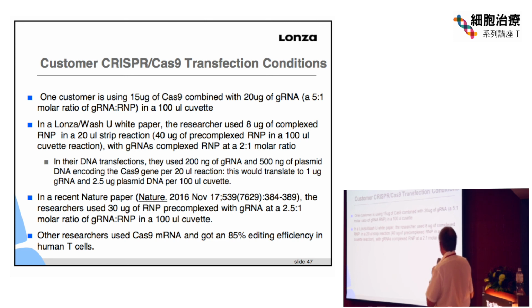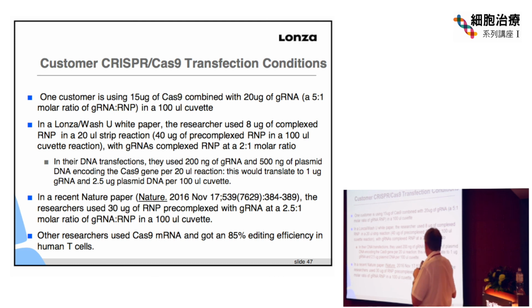And she used her guide RNAs complexed to the RNP at a 2-to-1 molar ratio. They also did DNA transfections, but I'll skip over that. Then in the Nature paper that I've been talking about with Matt Porteous, he used 30 micrograms of RNP pre-complexed with his guide RNAs at a 2.5-to-1 molar ratio, guide RNA to RNP. So you see a trend here. People are really using a lot of the Cas9 protein, and they're using high molar ratios for this as well, from 5 to 2 to 2.5. So ranging among those areas.